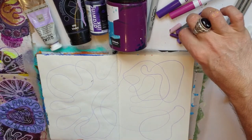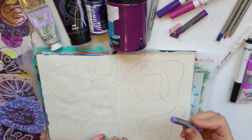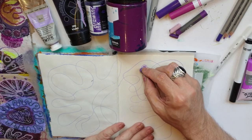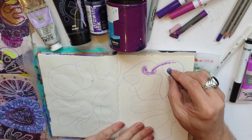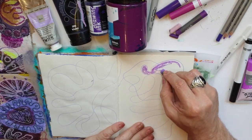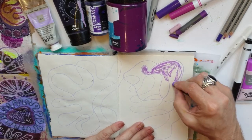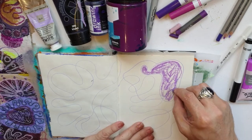Let's try some of these water-soluble oil pastels from Montmartre and see where that will take us. I haven't really explored the water-soluble part of it a lot. I did see that it is possible. So I think this might be a good place to start with that and see where it takes us.